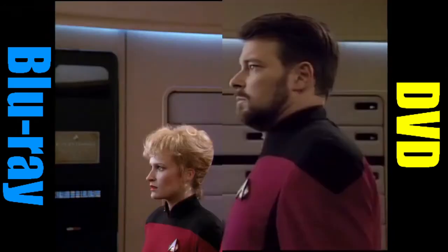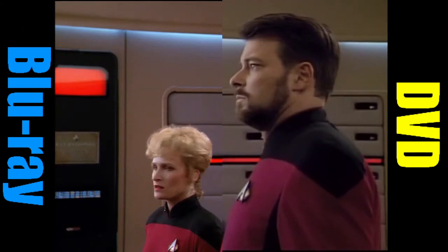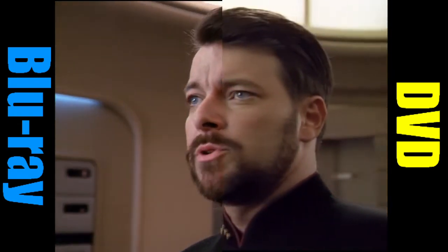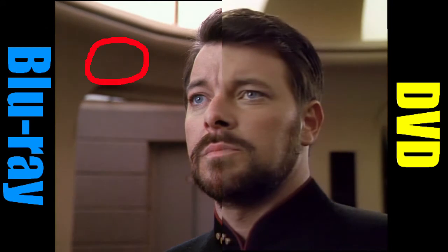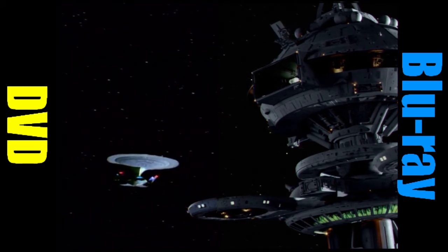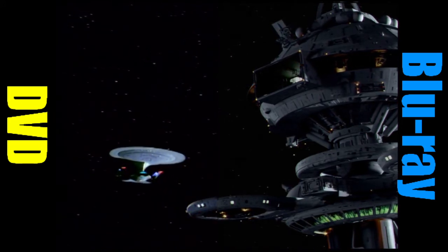It's strange. If you look right here, on the left, everything's a bit more detailed. On the right, it looks unnaturally smooth and, of course, washed out. And this is probably going to get completely destroyed by the YouTube compression, but on the left side, you can see a nice grain structure in the panel on the bridge here, where on the opposing side, it comes off as video noise, which is no good. It just looks gross. Right here, you can see a lot of aliasing on the Enterprise as it's moving across the frame. That's gone in the Blu-ray, of course.